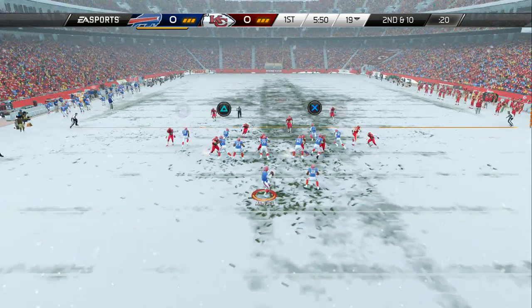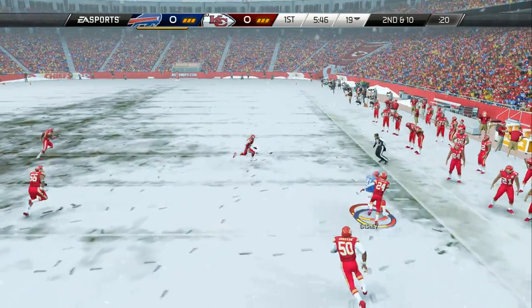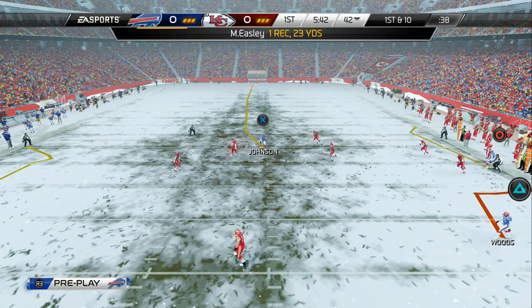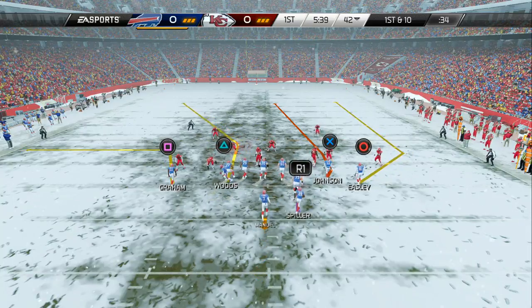After the incomplete pass, it brings up second down. Looking to the right side and throwing. Not a completion this time. Well, it doesn't look like much, but it really serves the purpose. Picks up the first down, and now they have a chance to open things up.